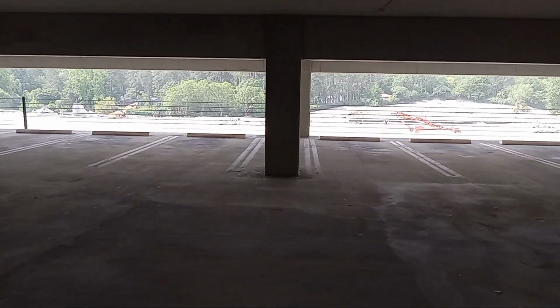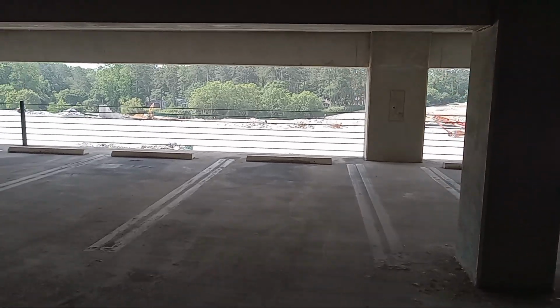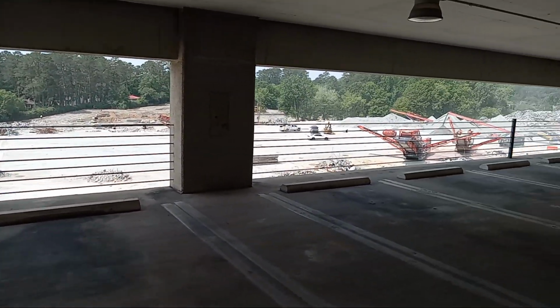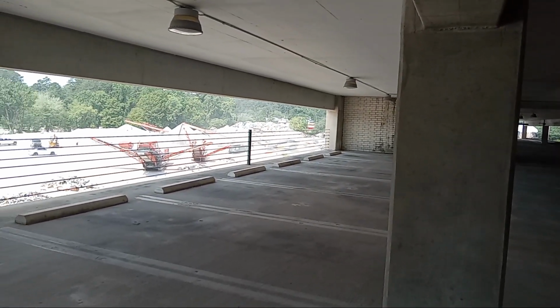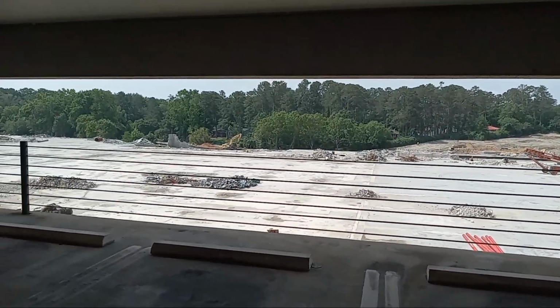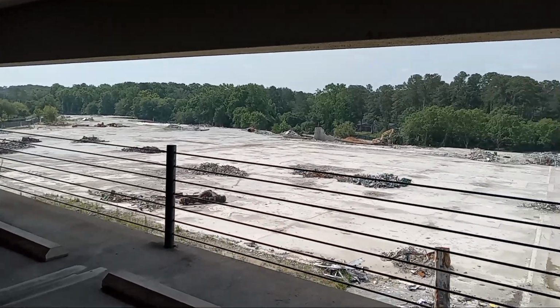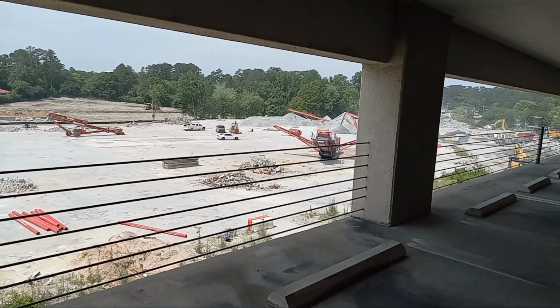Kind of look at the destruction, and that's what I call it, destruction. It's sad to see a building go, not just from an exploring standpoint, but what are they going to do with this? They'll probably turn it into something. It's kind of in the middle of the city center. You can see people out there walking around.